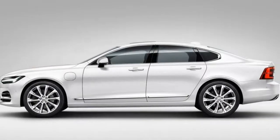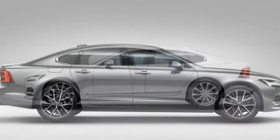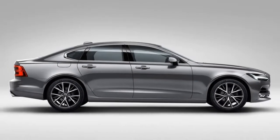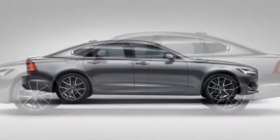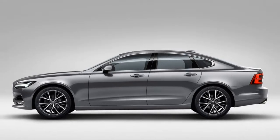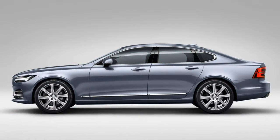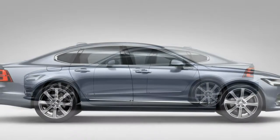Visibility. The sloping roofline and wide pillars inhibit some rear corner visibility, but generally there is no problem quickly assessing the blind spot before a lane change or when reversing. Blind spot monitoring sensors are optional in this car, a strange circumstance for a car in this price range.